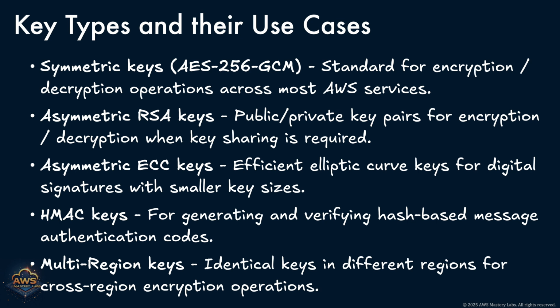Another option is HMAC keys, which are used to create hash-based message authentication codes. These keys are ideal for verifying that data hasn't been tampered with during transmission. You'll often find HMAC used in signing web requests, verifying tokens, or implementing secure messaging between services.